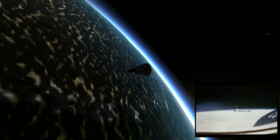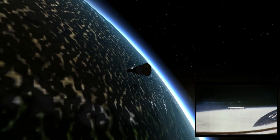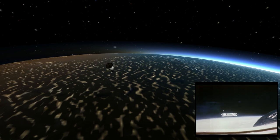Hello, Houston, this is Gemini 8. We're station keeping on the Gemini at about 150 feet. Way to go, partner. You done it, boy. You done a good job.